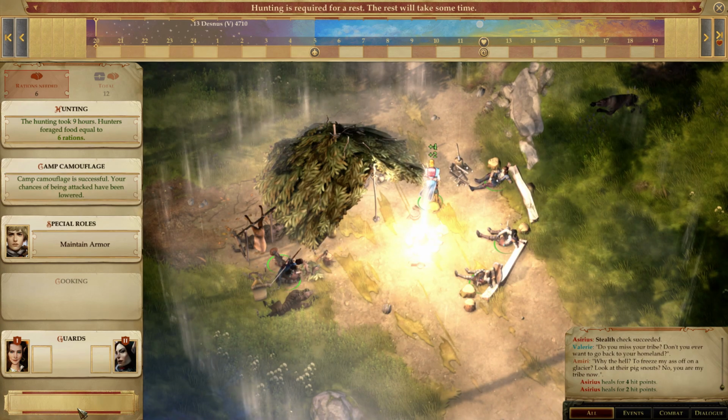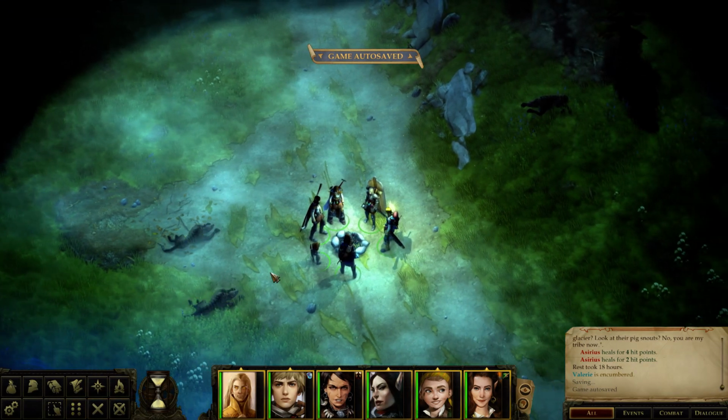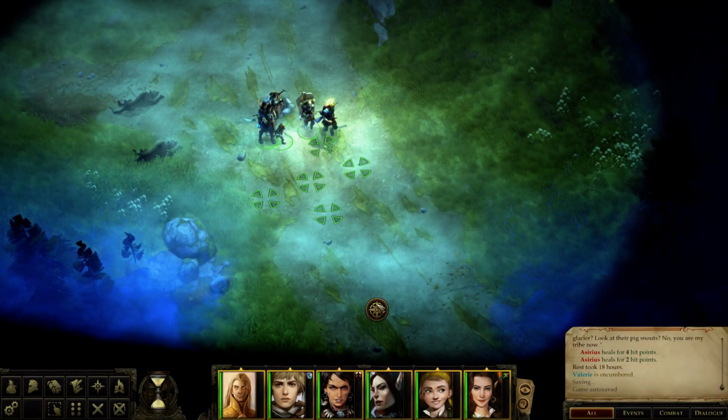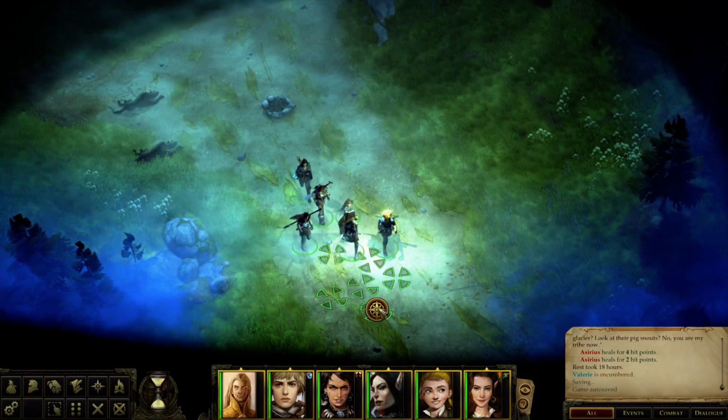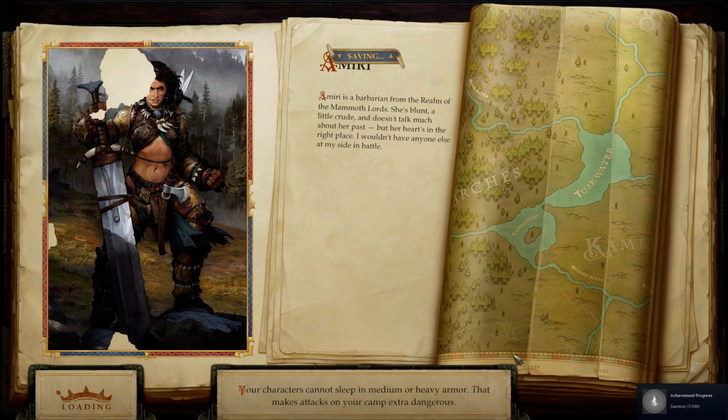Nine hours. Successful. Healed a little bit. Perfect. To the Stag God's Temple. Survivor of the Thylacine ambush.